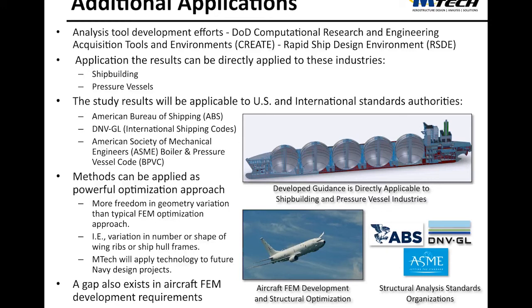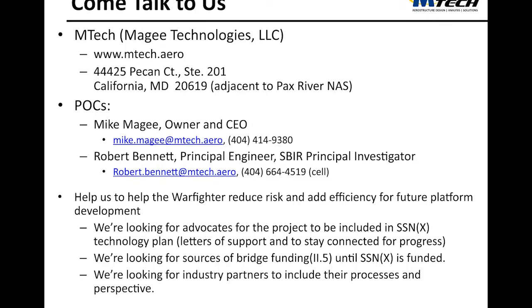MTEC already has plans to explore this technology for composite geometric optimization for aircraft geometry. Finally, we know from experience that detailed FIM guidance is lacking in aircraft development as well. To summarize, MTEC has developed an answer to the Navy's need that will result in a decrease in the risk of analysis rework and leading to cost reductions and schedule accelerations.